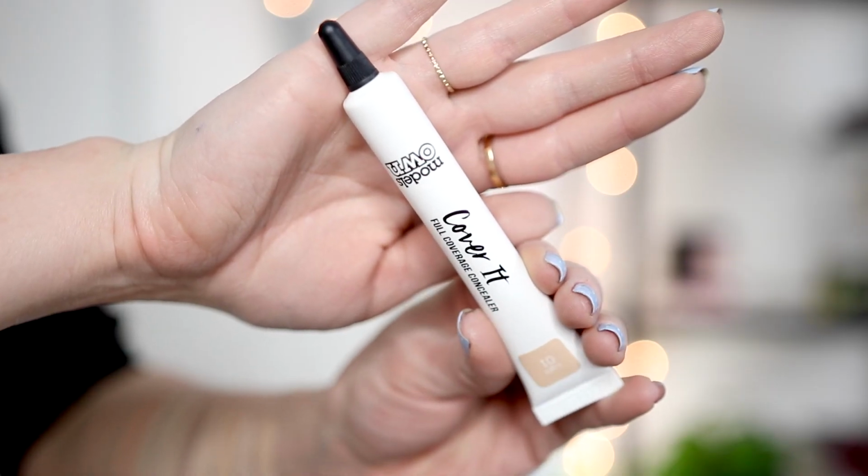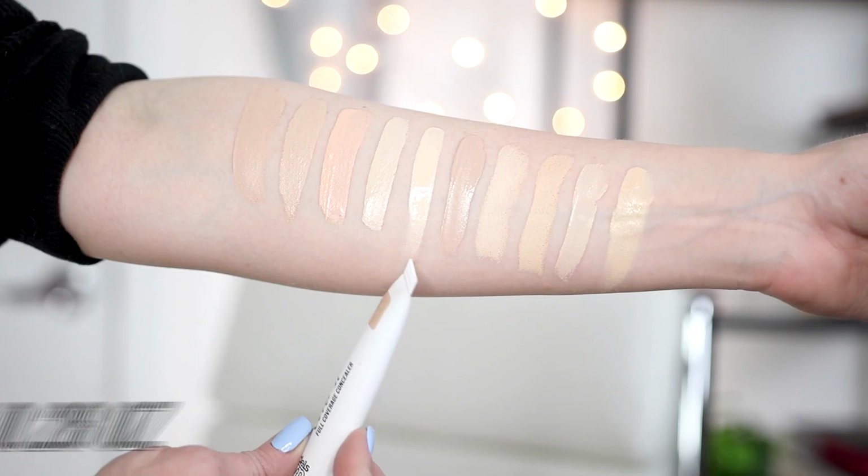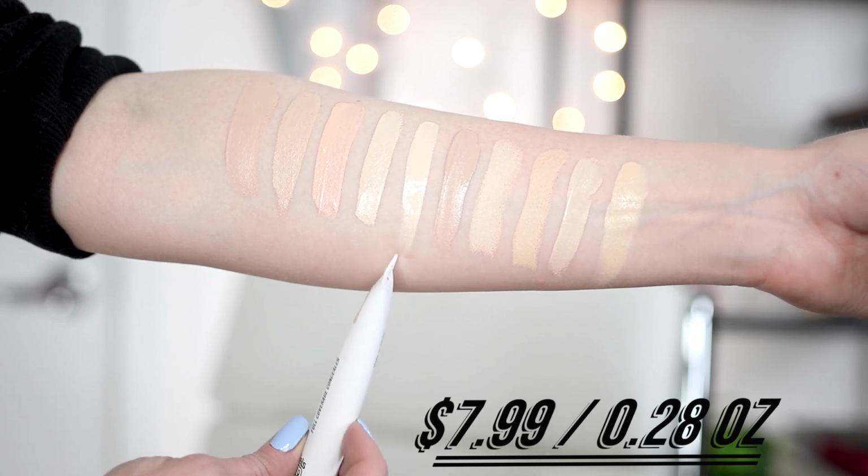Moving on to the Model's Own Cover It Full Coverage Concealer. I have the lightest shade 01. This concealer only comes in 4 shades. This concealer retails for $7.99 on Ulta's website, and you get 0.28 ounces of product. So this is actually hella cheap. You get a ton of product in here for $8.